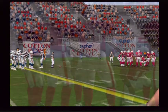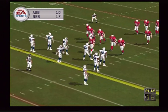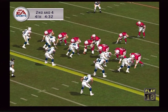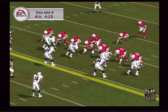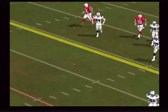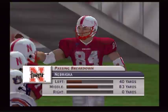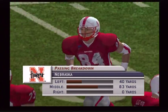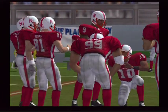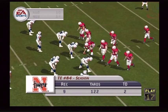Second and 4. Fifth play of this drive coming up. Nebraska sets up in the I. Back to pass. Looking. He goes downtown. Complete. Number 10 brings him down at the 36-yard line. The defense came with a blitz that time. Yeah, but when you blitz a quarterback that is smart as this guy, you got to blitz him late, and you got to change your defense late. Right, Kirk? That's exactly right. Let's see if they begin to pick up what we're seeing here. Just a little bit of a cat-and-mouse game out there.